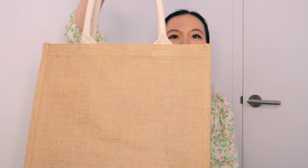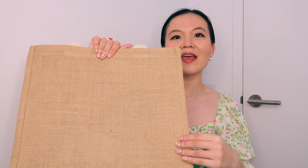Then from Muji, I actually picked up two bags. The first one is this jute tote in their medium size. My idea of this one, and actually this is copying my friend Joy's idea, is she basically painted this almost like a Dior book tote. Even if you're not into painting your bags, you could still just buy one for grocery purposes.